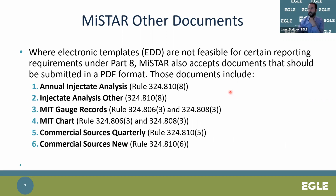And where EDDs were not feasible or didn't make sense, again, we don't want to have people having to transcribe an annual inject data analysis into a spreadsheet. You can send things and it says PDF, but yesterday's was correct. There's several different formats that are acceptable, and for all these different requirements. Inject data analysis centered around MIT records and commercial sources, quarterly or new.